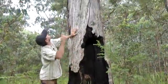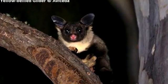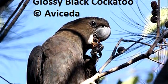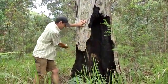Here's a big stag. It's got some amazing hollows up the top, so there may well be greater gliders or powerful owls or masked owls or yellow-bellied gliders living in this. Maybe even glossy black cockatoos, because there's a whole lot of feed trees nearby. And you can see that at least one and maybe several fires have burnt around the base.